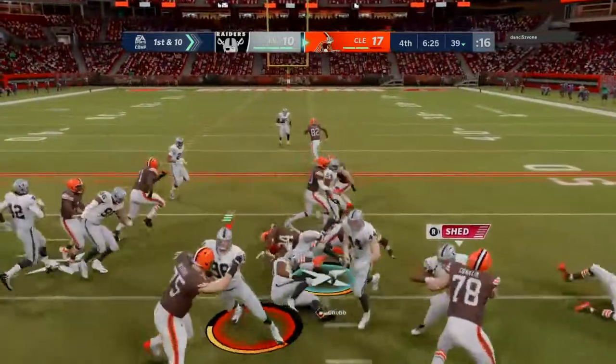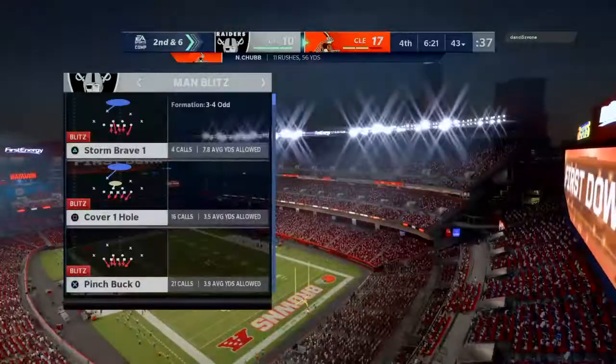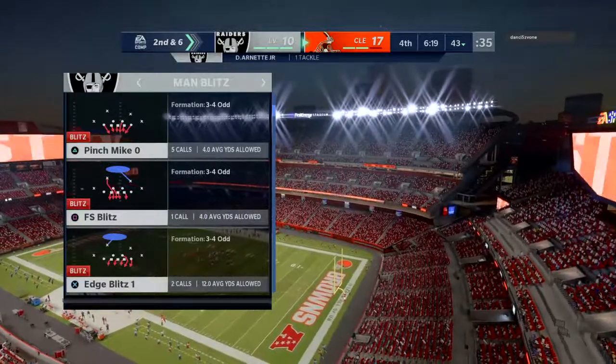On the ground, it's Chubb. And he's across the 40, 3 extra yards to the 43. With the give to Nick Chubb, Damon Arnett up to make the tackle.